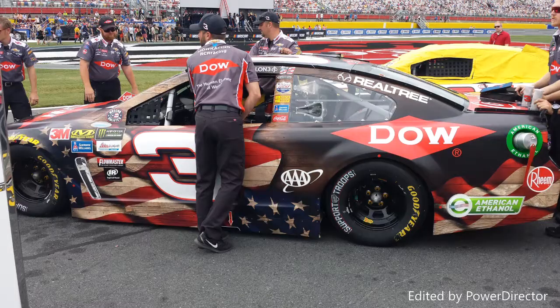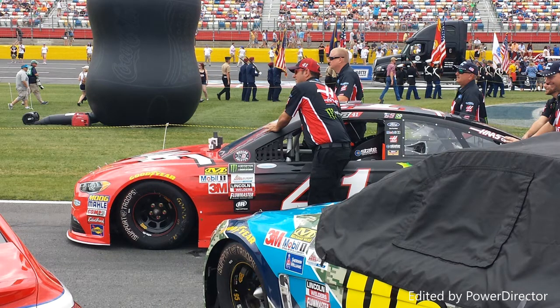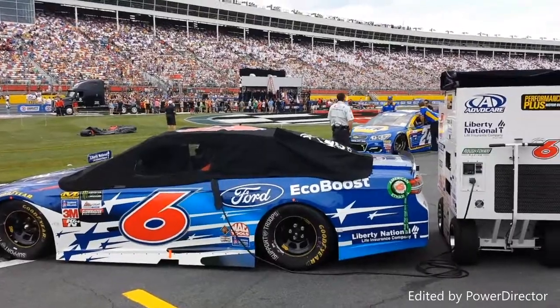So there you saw Austin Dillon's car getting rolled into the pit area, so that was kind of cool to see. The winner car. I could not really see a better car to go into victory lane, other than maybe Chase Elliott, but we all know what happened to him like 20 laps in.